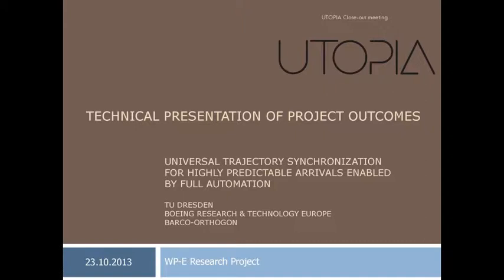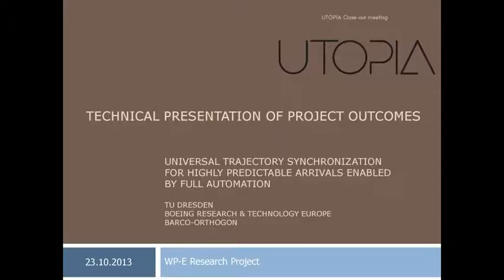As Colin mentioned, this is a work package e-project which is being presented, and it is a presentation on behalf of Boeing Research and Technology Group in Madrid, and the third party is Barco Ortegon in Northern Germany, a company which is heavily working with arrival management systems, and this is one asset they brought into this project. The overall project had a duration of roughly 2.5 years, which are now more or less complete, and it covered 5 work packages.